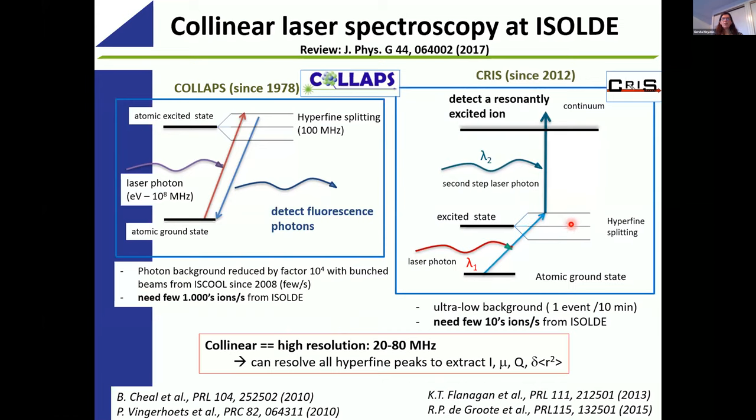Since 2012, we also have installed a new experimental collinear beamline, which is based on the highly sensitive resonance ionization technique that is also used in the ion source. So here we scan the first laser and then we resonantly ionize and we detect the ions. And because ions can be deflected out of the beamline, this experiment can be done in ultra-low background conditions, so typically one event per 10 minutes, which means it's highly sensitive and it can be performed on beams of just tens of ions per second.